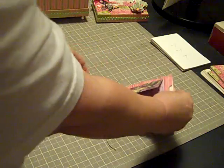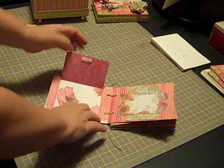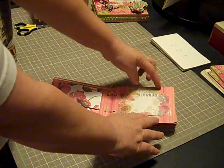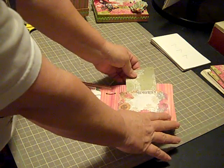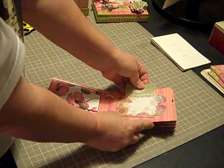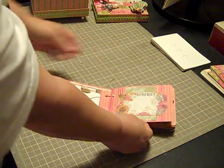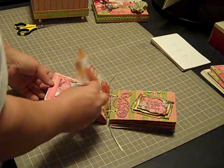And so that slides back in there, and then again this opens, and then this tag is part of the line, and I just took and glued the ends so that I could slip a photo mat. And I could even incorporate a few more photo mats, and depending on how many photos I have, I may actually go back and do that, because there certainly is room for it.